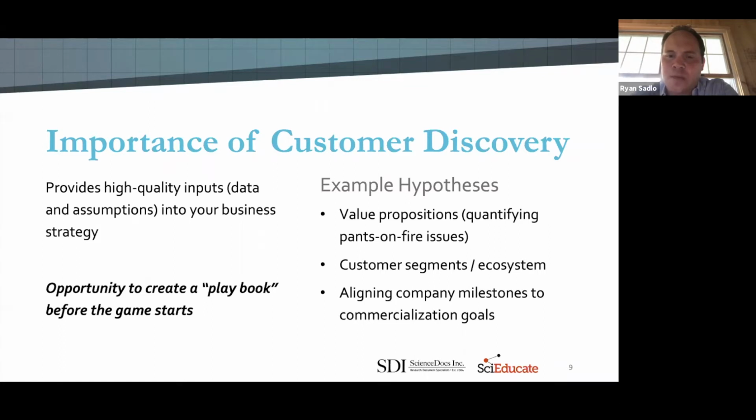As leaders putting together a strategy, a commercialization strategy of how we're going to go to market, we have to make assumptions and we have to put inputs into our models. And the more that we can de-risk those inputs and have great confidence of them, the better business strategy, the more sound business strategy that we'll have. And there's all kinds of really important topics that we can craft hypotheses around.